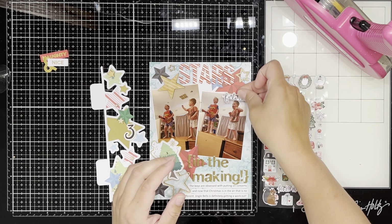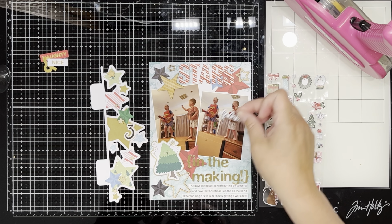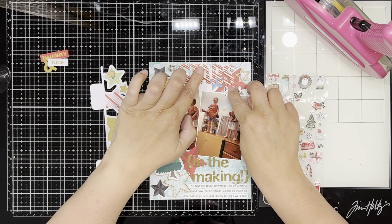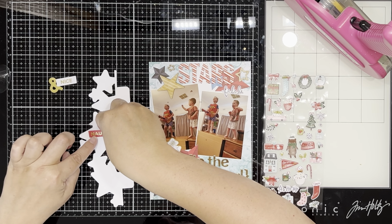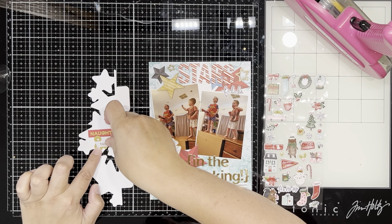I'm just adding the final touches on this layout. I add the little fa la la because they're singing. I don't know if they are singing Christmas carols, but, oh no, I think they're singing Jingle Bells. That's what Jess has written in the journaling.